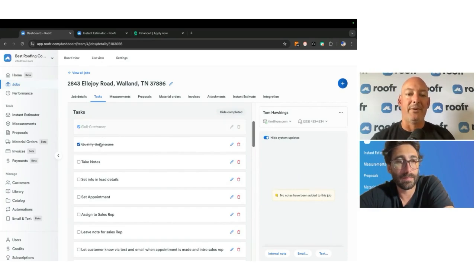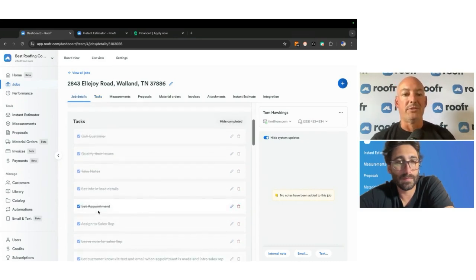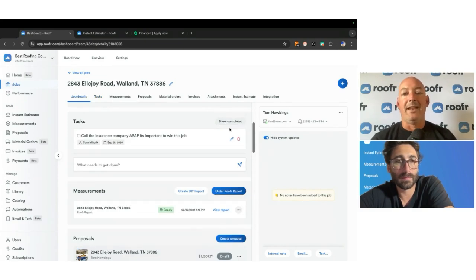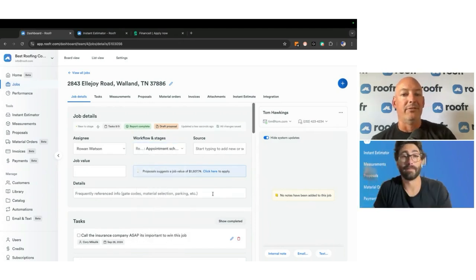Hold everybody a little bit accountable, but at the same time make sure that we're doing all the stuff that we need to produce the right documentation and have the right information for the adjuster as well as the claim, the homeowner, everybody involved.